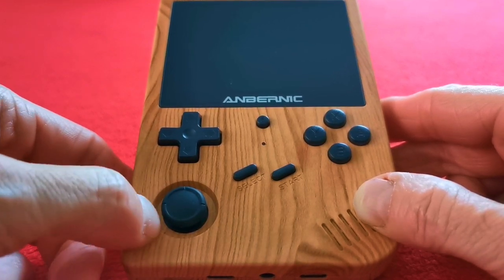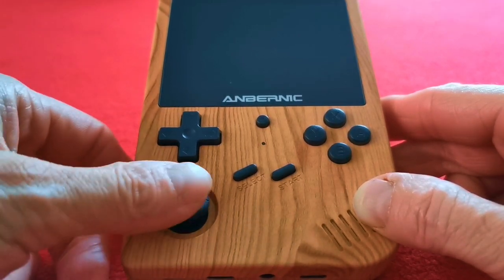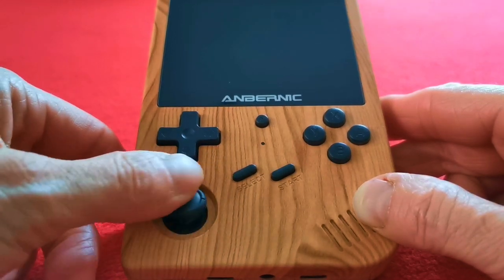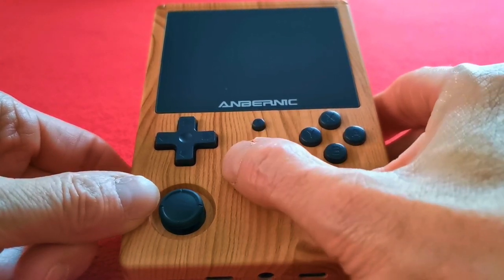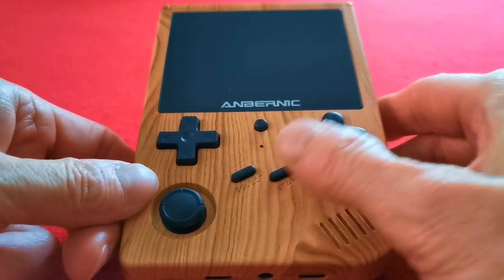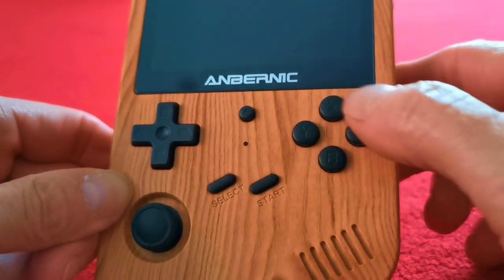And, you know, this little bit of an indent here also gives it a nice swirl there, and it doesn't disrupt anything having that indent going right the way around. It still feels brilliant. Start. Oh, lovely. Little bit of tactileness to it there. So, again, your fingers wouldn't slip off it if you need to press it quick for any reason. Then you've got, of course, here we have the A, B, Y and X again.